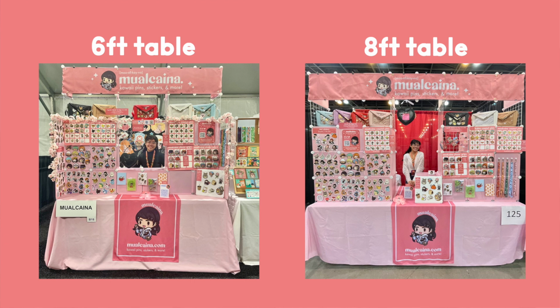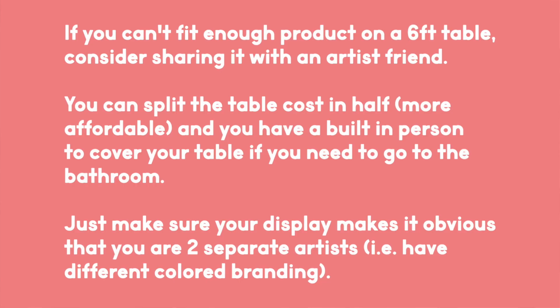Artist Alley tables are typically 6 feet, however, if you're lucky, you may receive an 8-foot table. And besides the table, they tend to provide 2 chairs. If a 6-foot table is too big, I would consider splitting it with another artist, so you each get 3 feet of selling space, again if the con allows it.